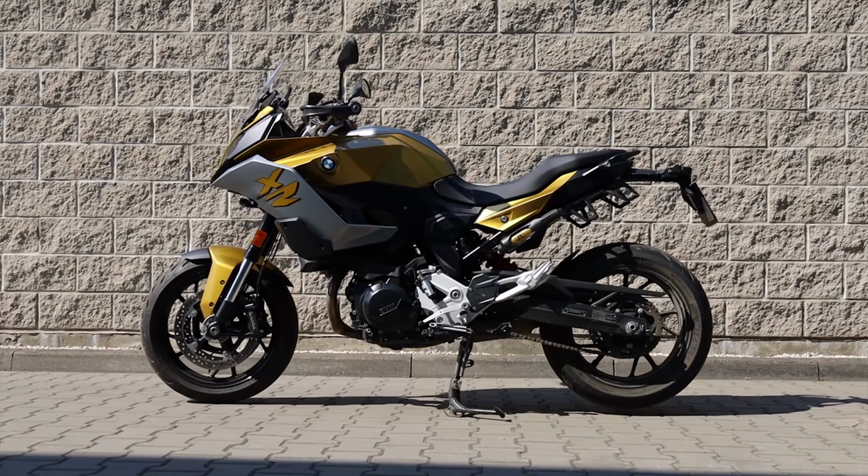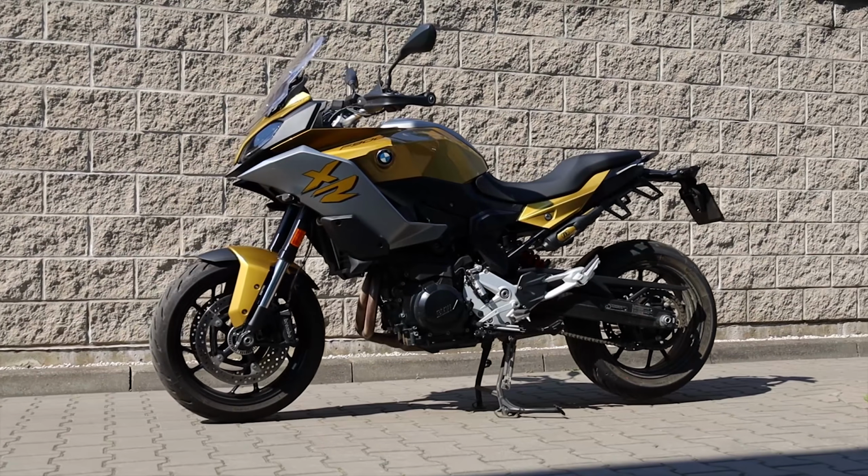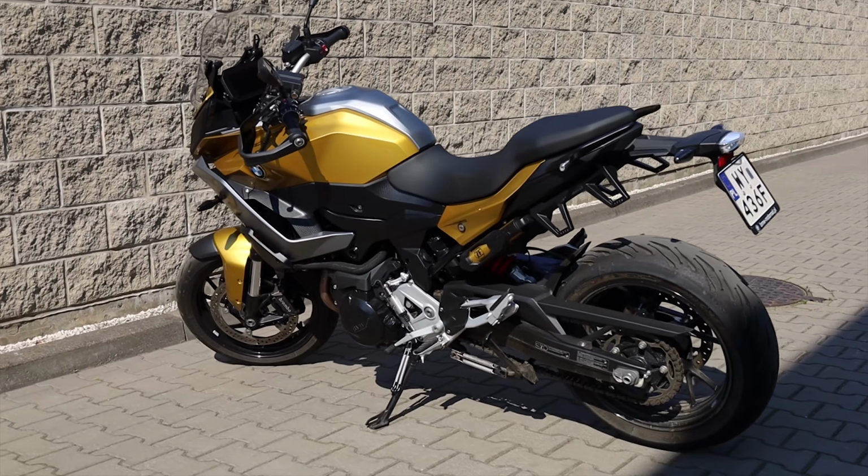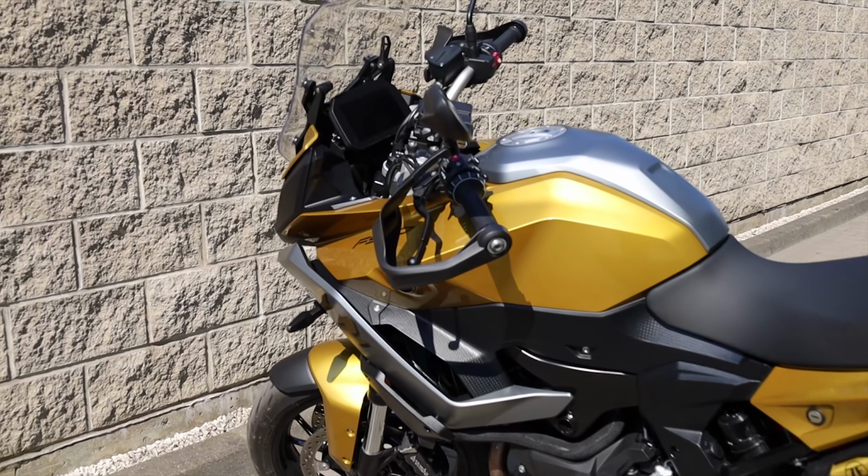Hello guys, I am Vitold and this is one of BMW's newest creations and one that actually may make a lot of sense in some cases. So let's dive in deeper into what this F900XR motorcycle really is.